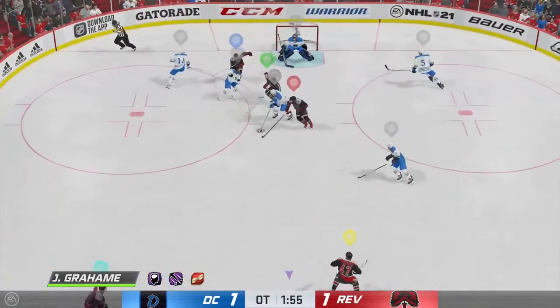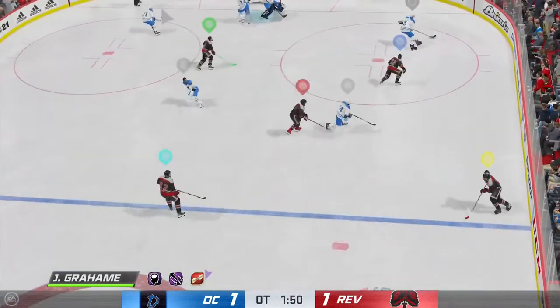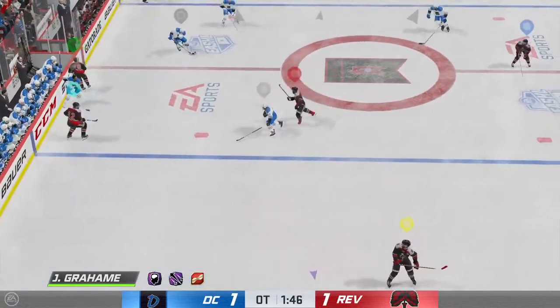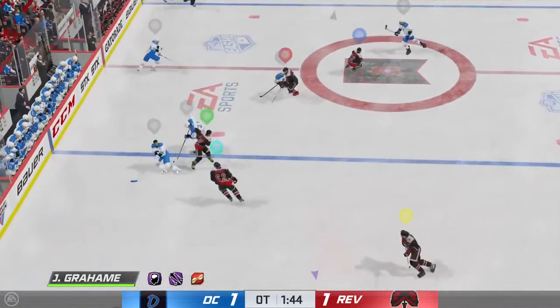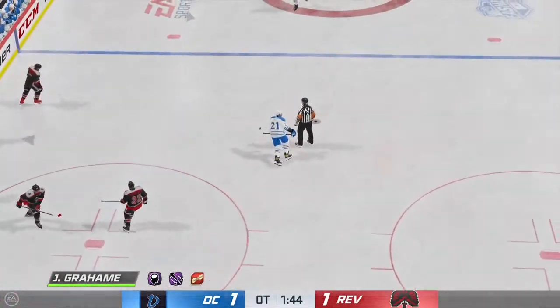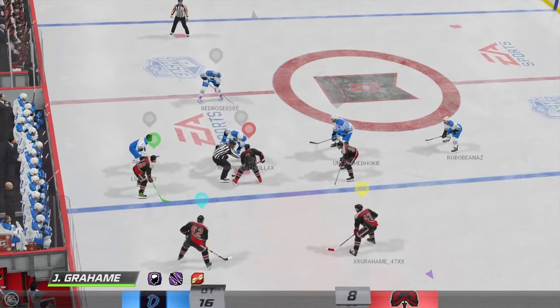Gets the full use of his stick on the poke check with the steal. Quick shot. That's blocked. Puck picked up by Jones. And they'll get it out of the defensive end. Inside the offensive zone. Offside the call, and we'll have a face-off just outside the blue line. Puck possession so critical. Another face-off coming up here.